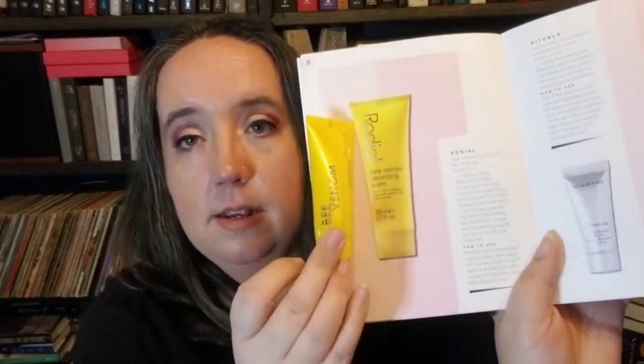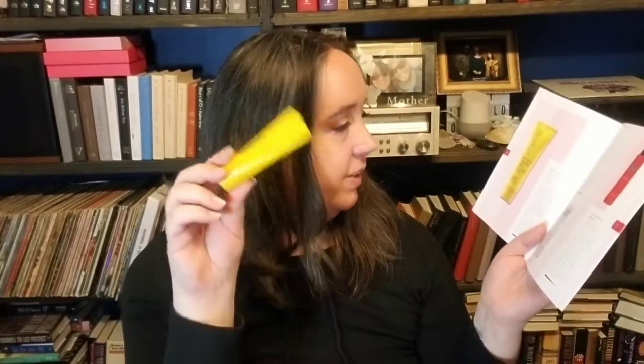Look at that, it looks different than this. It's not the same thing. It's new packaging or older packaging. Oh, I would say this is probably the newer packaging. So the Rhodial Bee Venom Cleansing Balm is 13 pounds. Really? Wow. Why? Because it's made of bee venom. Is it made of bee venom? That's pretty crazy if it is. It doesn't say. And the Rituals shower oil is 4.90.